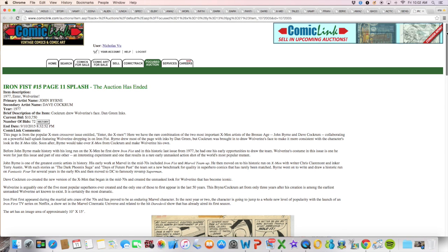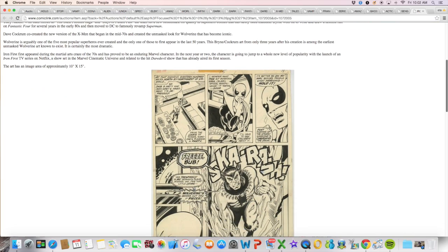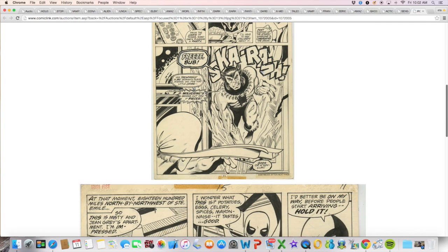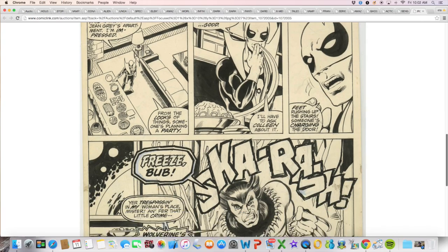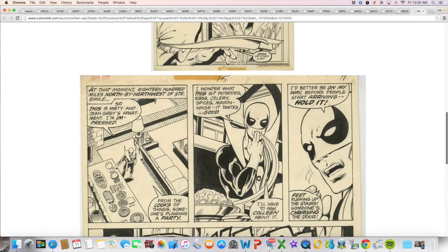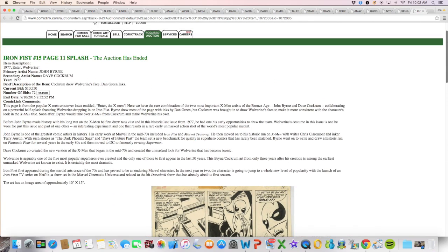Iron Fist, John Byrne. Beautiful page. Look at that. Wolverine. $10,750. Wow. John Byrne, early Marvel works are always very expensive. His stuff over at DC is much more affordable.